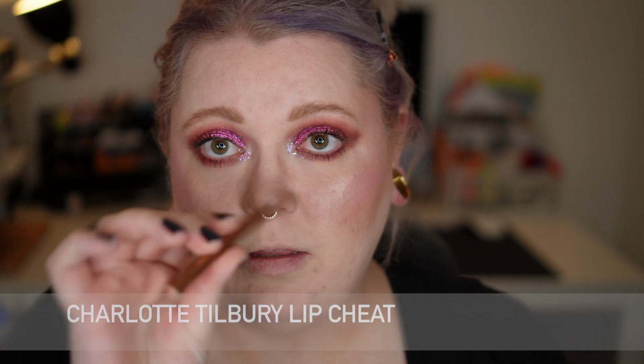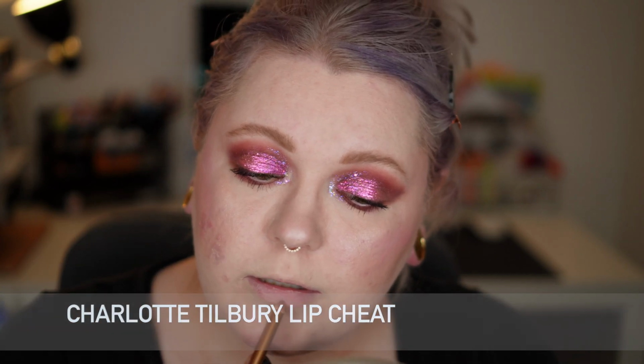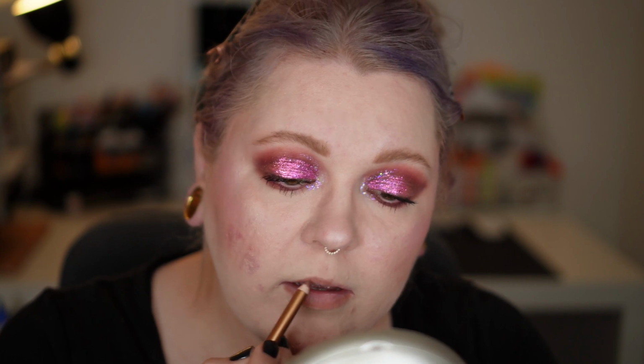Let's do lips, and the most expensive lip liners that I own are Charlotte Tilbury. I don't think you have to spend a ton of money on lip liner, and I even think that Charlotte Tilbury is a bit overpriced. I like them, and for the day I'm using the iconic Nude shade, the lip cheat. They're good, but are they worth €23 for a shitty pencil? Like, no, they're not.